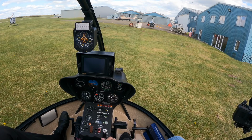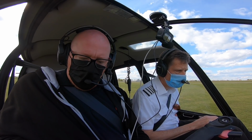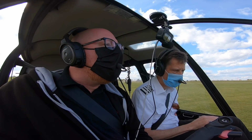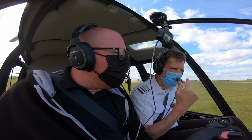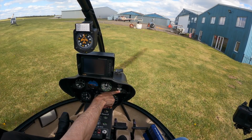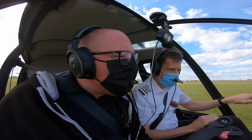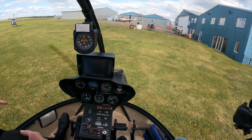That's a good start. Yep. So you can hear the belts tightening there. That's what that noise is. And that now helps us to join the needles. The engine and the rotor RPM are now joined. So if I open and close the throttle, it helps in synchronization. Yes.